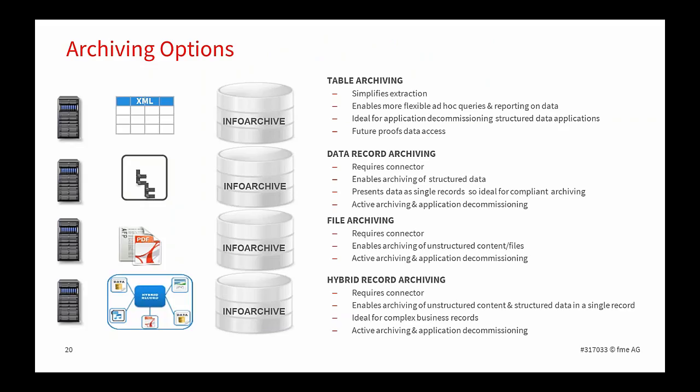And before I go here, there's a variety of products on the market, as you can imagine, but I could tell you InfoArchive is one of the unique ones where it comes down to managing both structured and unstructured data. So InfoArchive has that ability to manage both types, or even semi-unstructured.